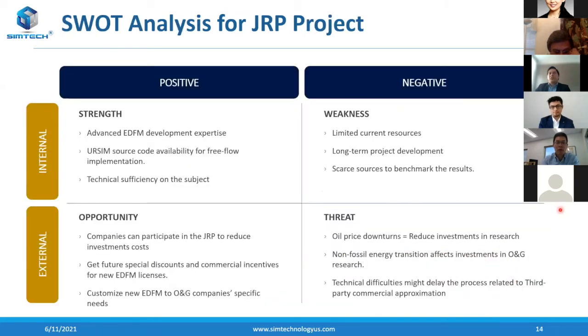We planned to present you a SWOT analysis in order to evaluate the positive and negative aspects of the JRP implementation and the influence of internal and external factors. On the strengths side, we have shown you our advanced EDFM development expertise as proof of capabilities. Also, we possess the source code of URSIM, which gives us some freedom to address the free flow modeling. We also possess the technical sufficiency on the subject to start on this work.